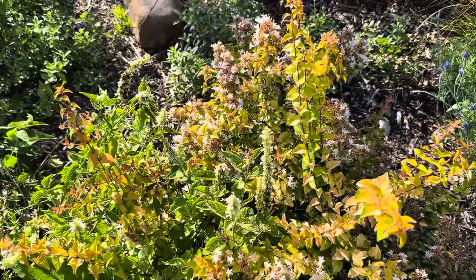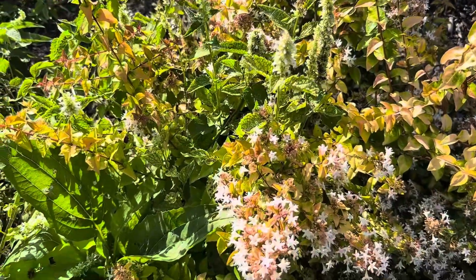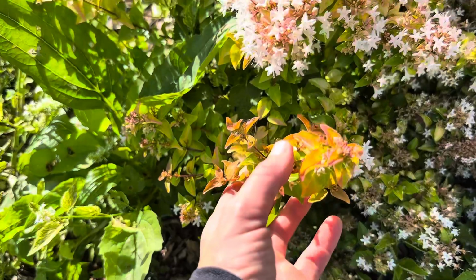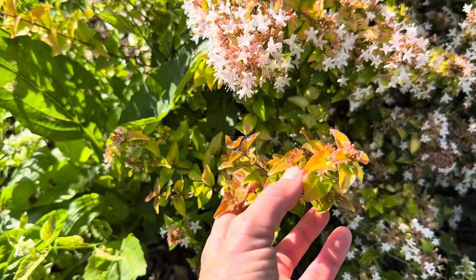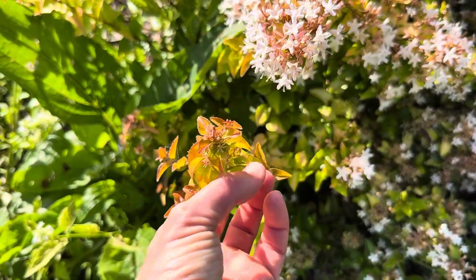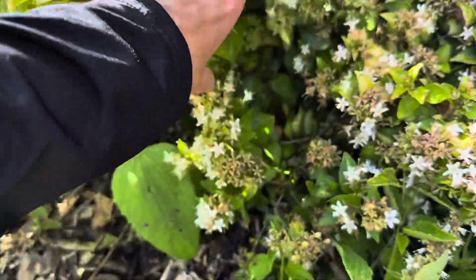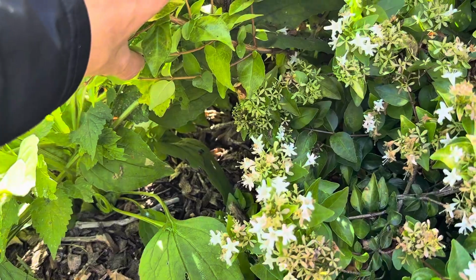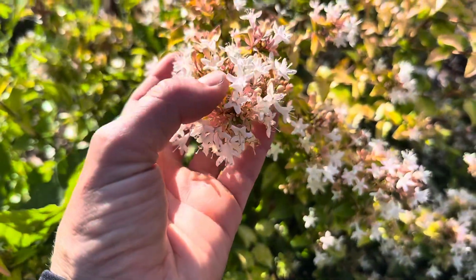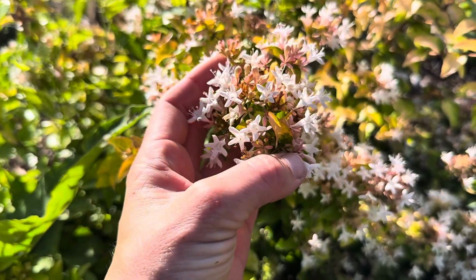This is an Abelia called Peach Perfection, and I'm sure that you can surmise why it's called Peach Perfection, because this new growth is this gorgeous peachy color, and the older growth is that more glossy green that you can see in the interior of the plant. This is what the blooms look like.